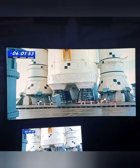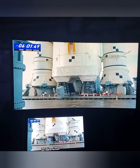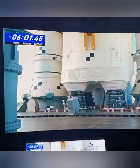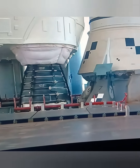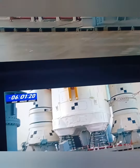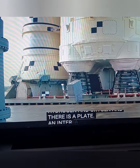The shot you're looking at, you see where that checkerboard target is. That's a target that's put there so that the flight tracking cameras can understand the orientation of the vehicle in flight. You see it on the core stage, the boosters on the side as well. At any rate, right where that checkerboard is, on the other side of the vehicle is where the umbilicals connect, the supply side for liquid hydrogen and oxygen.